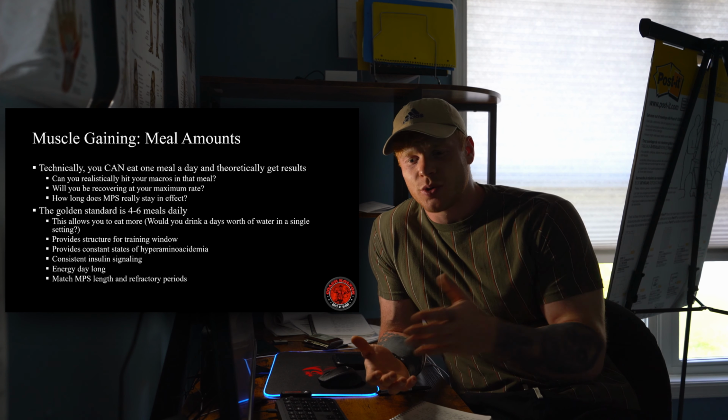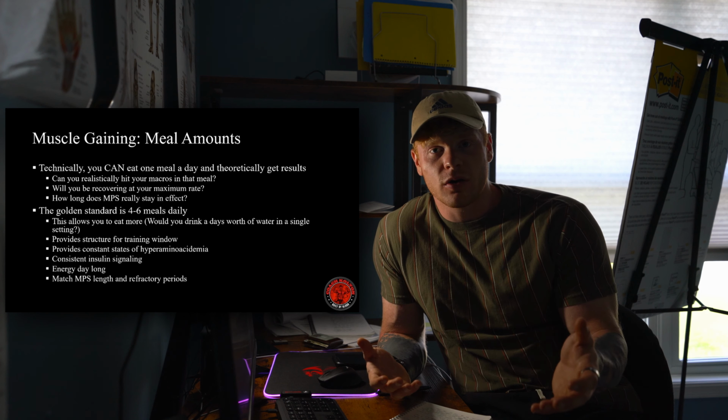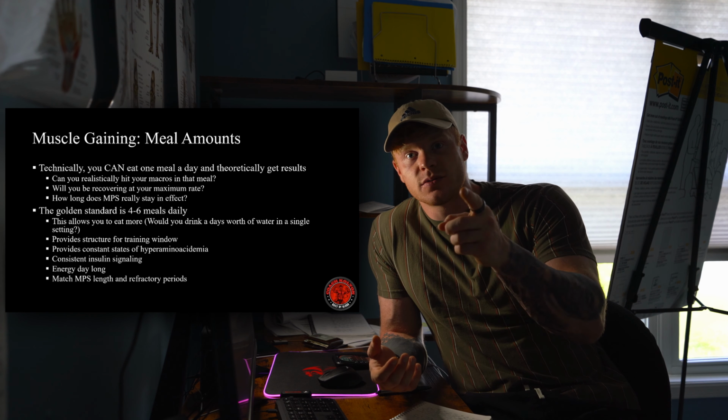I could just drink several glasses throughout the day and overall hit my water goal, but still not feel awful about myself and feel good throughout the day. It also provides structure for the training window. It provides constant states of hyperaminoacidemia, which we know spikes muscle protein synthesis. It provides constant insulin signaling, more consistent. That's good because we don't want huge variances within our blood glucose throughout the day. We want a pretty constant level of it.